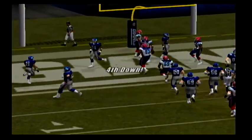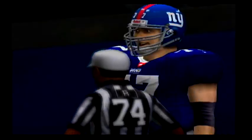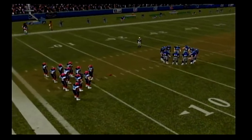To his right. Toomer couldn't make the catch. A good pass, but no catch. I'm not sure why he dropped that one. The quarterback delivered it right to him.